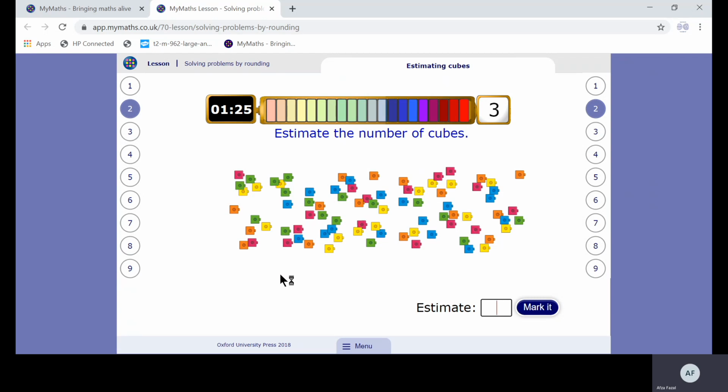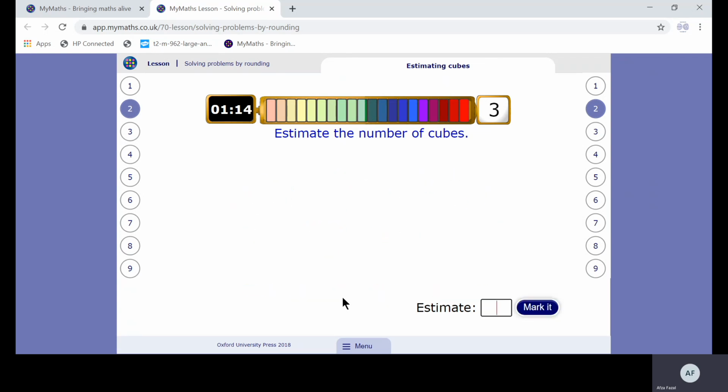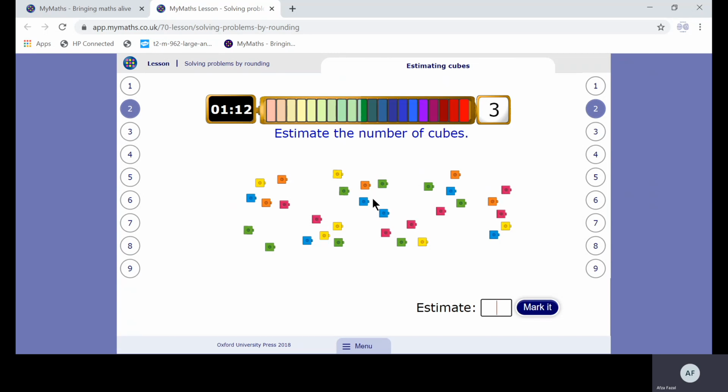Now, if there's a lot here, I'll say probably 60. Oh, that was a good try, but there's 83 there, so you've got to have a rough guess.